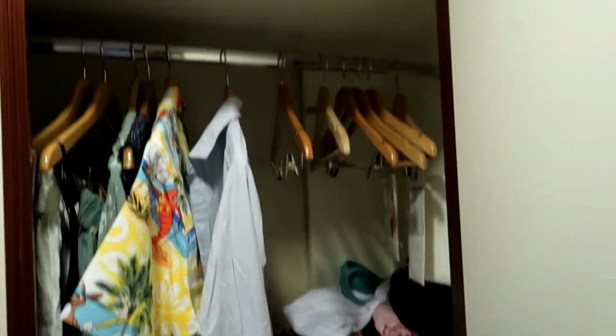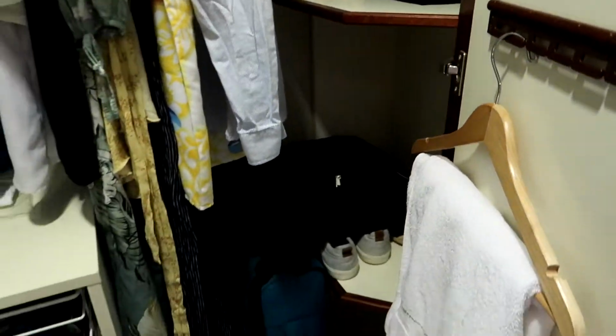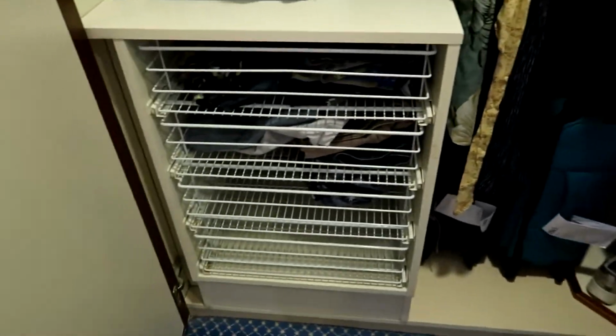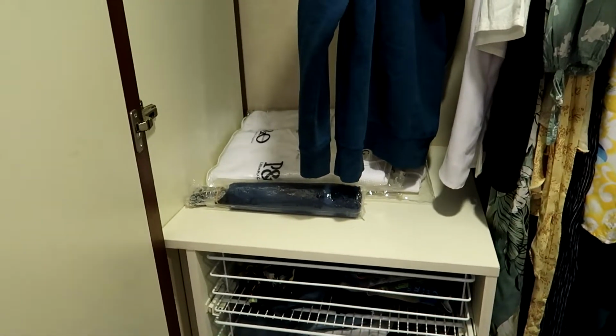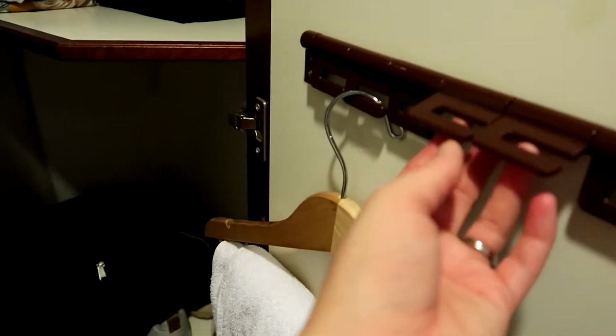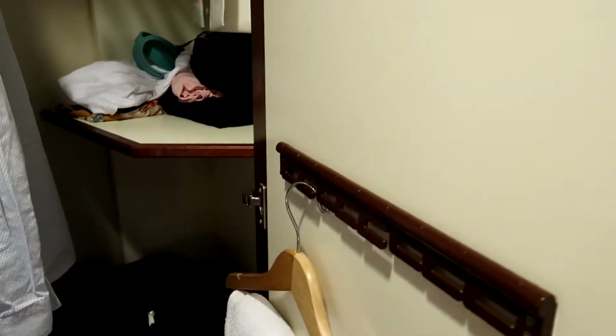The right side, you've got the life jackets up here, but the right side has shelves. A really nifty spot for your tiny little suitcases if you want to. More shelves, and then a more spacious area. Tons of coat hangers. I don't know what these are for, but I'm using it as a coat hanger.